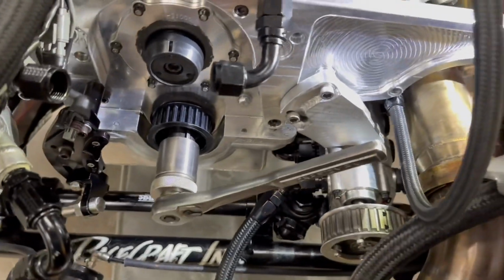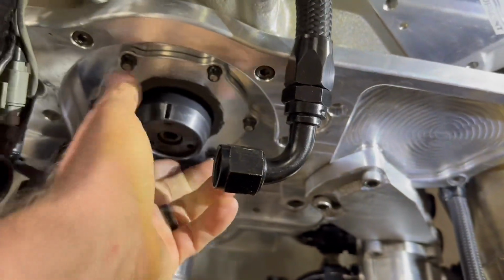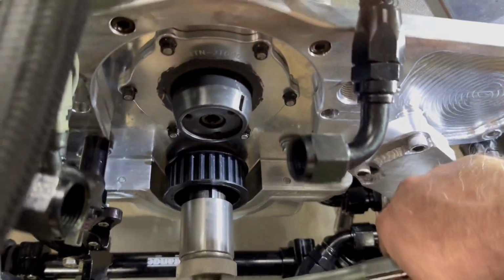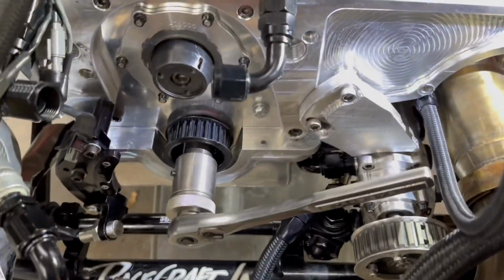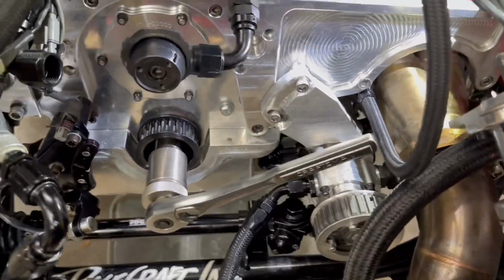And it got a hard stop there. And so, yeah, what it's doing is it's hitting the camshaft. The lobes on the camshaft are hitting the rods. So it will not spin. So we're just looking at it, trying to see if we can see it. But spinning so slow, I don't think we can effectively see it.